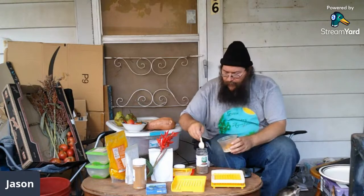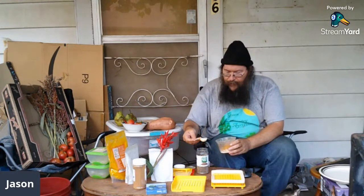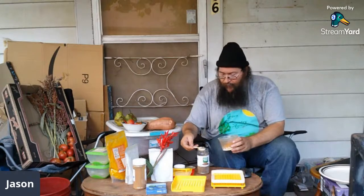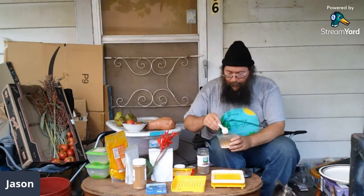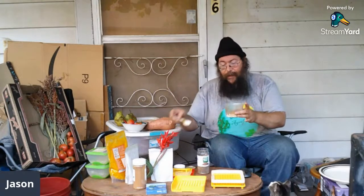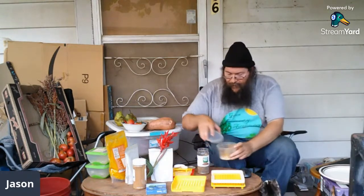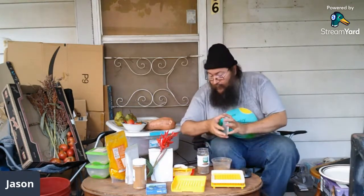If we had a loss of supply chain, then I'd have to barter for it from somebody that can produce it. Much like salt, I have to be able to get salt from somebody that can produce it, because we don't have it here. All right, so this formulation is 2 tablespoons each of the Boswellia serrata and turmeric, 1 tablespoon of black pepper. It's almost like we're cooking. Actually, it doesn't smell too bad.